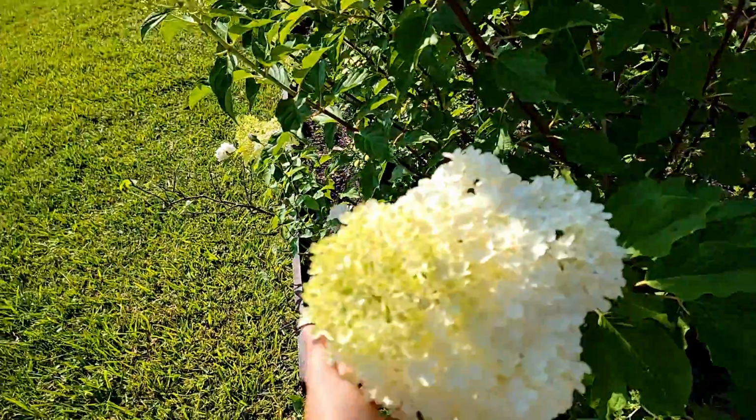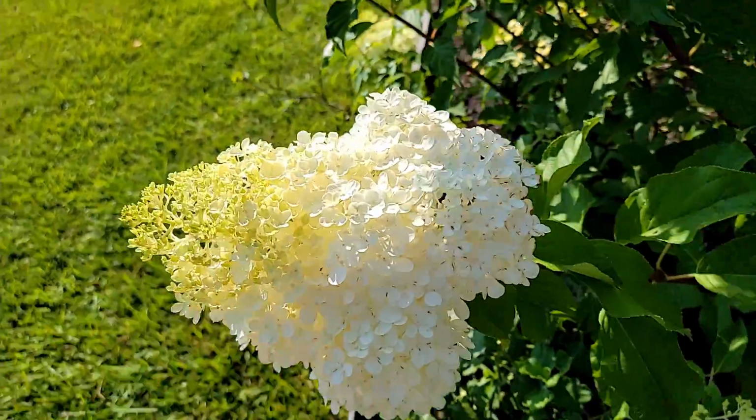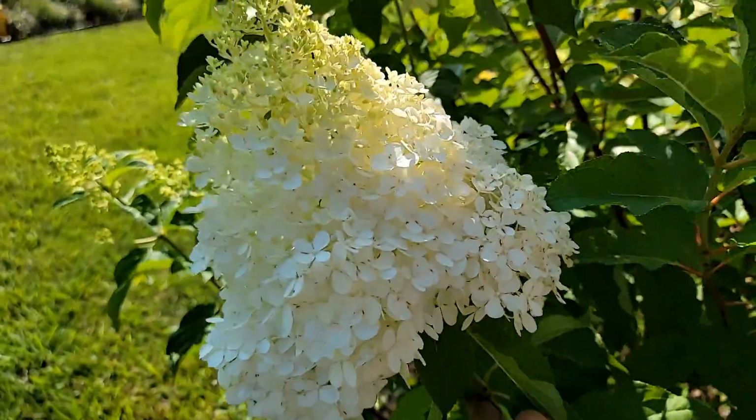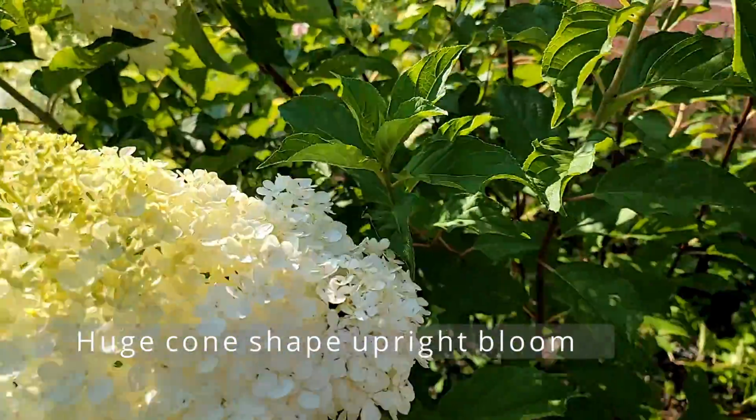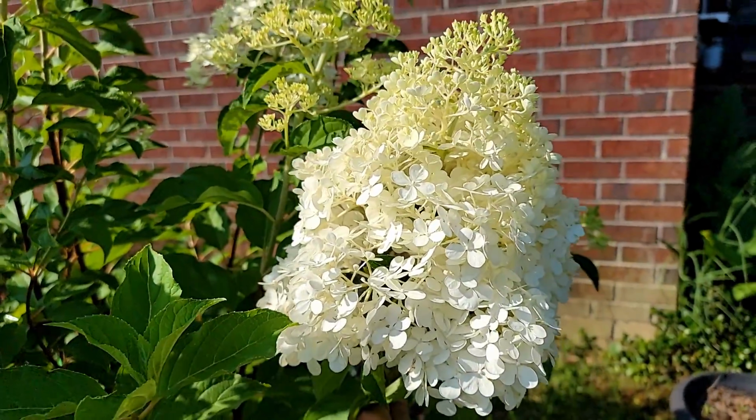And look at the size of this bloom. Look at how big it is. Oh gosh, it's the size of my head. And you see that? It's beautiful.